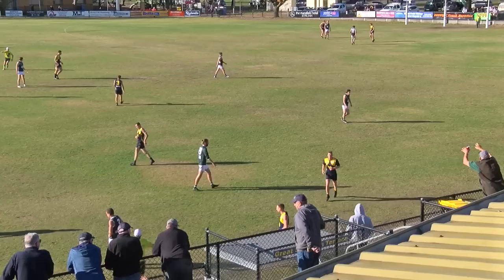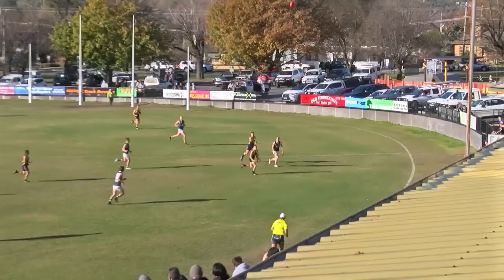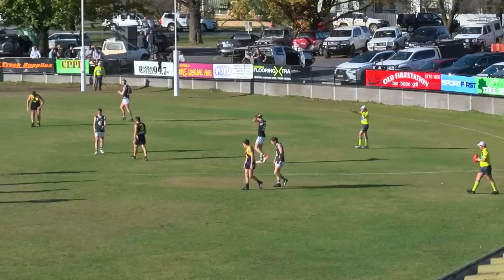So again, Mansfield slowing the play down but not being able to get any goals, Paul. No, not at all. Well, maybe a couple of long bombs, I think. A few barrels, I think, are in order.